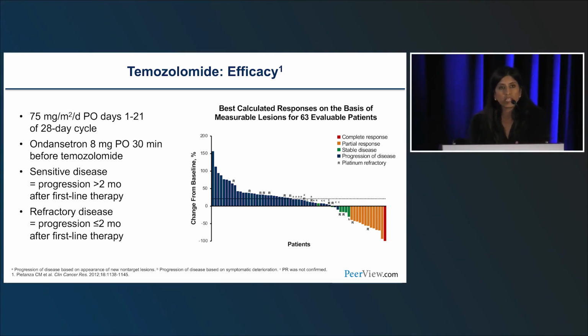Again, this too was looked at in 2 dosing strategies, so we'll go through the first, which is 75 milligrams per meter square per day, oral, for days 1 through 21 of a 28-day cycle, pre-medicated with ondansetron. In this trial, they defined sensitive disease as a 2-month interval from the last platinum and refractory disease as less than 2 months. We saw that the response rate in the overall population was about 20%, and when they broke it up, sensitive disease was closer to 23% and refractory disease 13%.